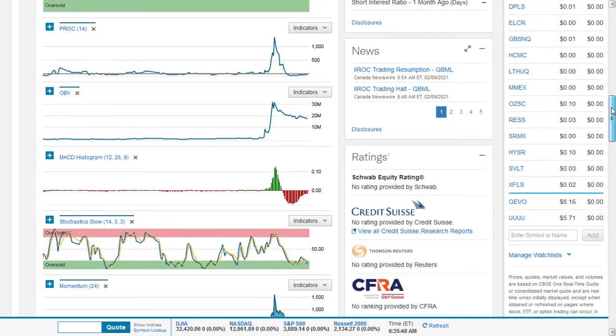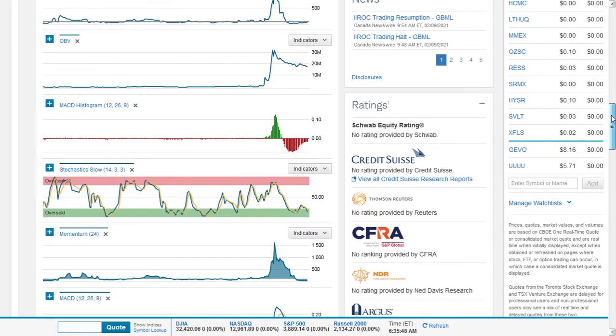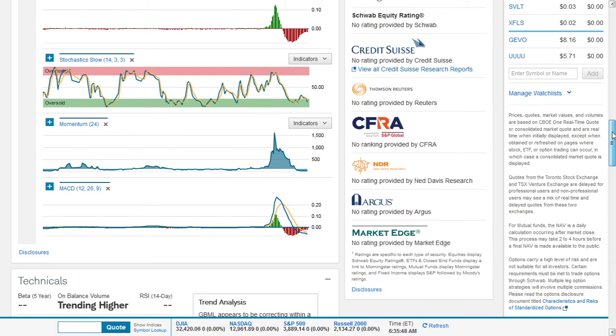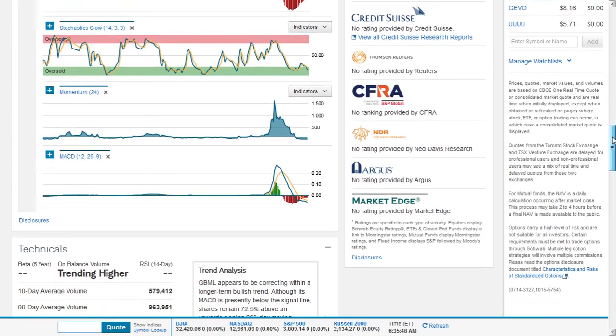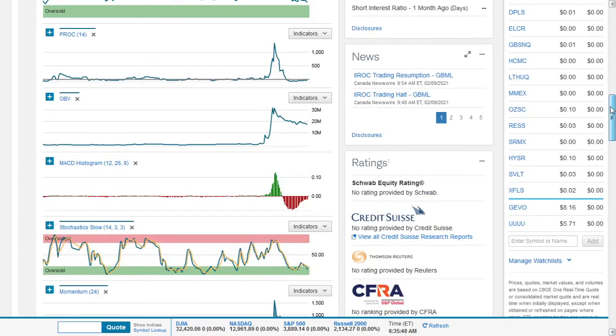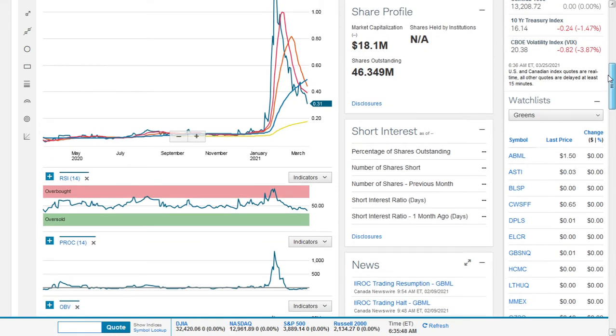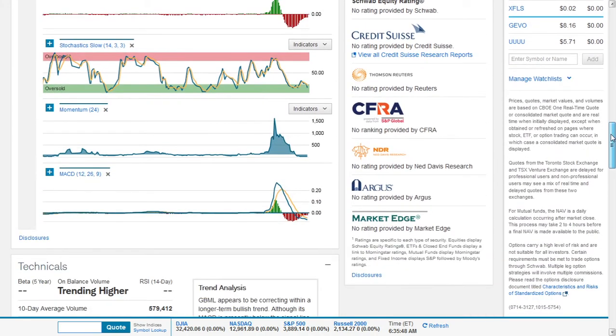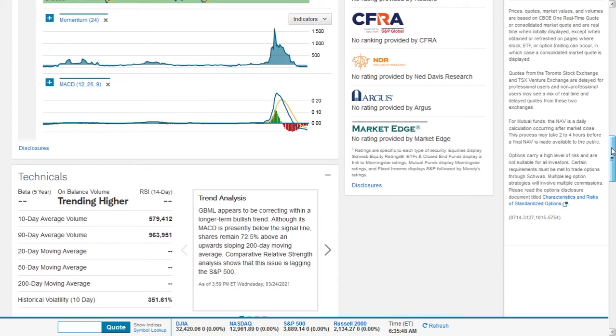And it seems the unbalanced volume indicator may be bearish. The MACD histogram is below 0. So the 14-period slow stochastic oscillator is also oversold and below 20. MACD is below the signal line because evidently the stock itself is trading at a discount or below its short and intermediate trend lines, especially its short-term trend lines. So moving down, we can see it appears to be correcting within a longer term bullish trend, although its MACD is presently below the signal line. Shares remain 72.5% above an upward sloping 200-day moving average. It's also lagging the S&P 500.